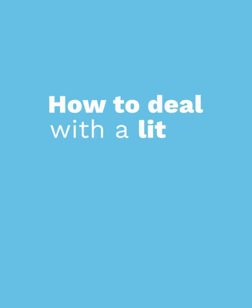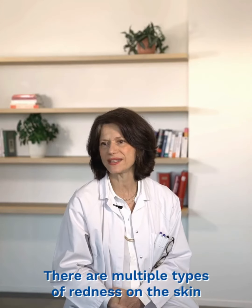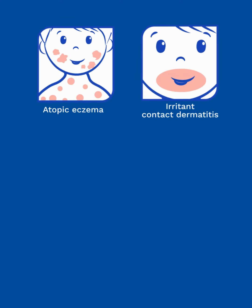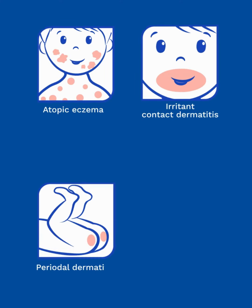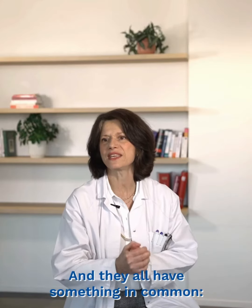What to do with a little redness on baby? Well, there are multiple types of redness on the skin. Atopic eczema, irritant contact dermatitis, perioral dermatitis, prickly heat, insect bites, sucking dermatitis, chickenpox, and so on. Many, especially for children. And they have something in common.